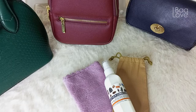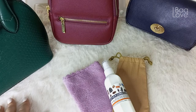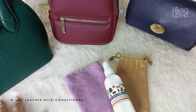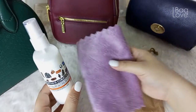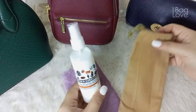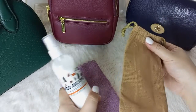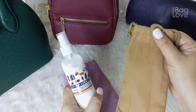The pandemic taught me to clean my bags every time I go home. I'm really looking for a disinfectant and conditioner that is safe to use on my bags on a regular basis. So if you're like me who owns a lot of bags, try DinDC Leather Milk Conditioner. This came with a free microfiber cloth and also a free pouch that you can also use as a sunglass case or other small essentials inside your bag. A very nice, cute freebie.